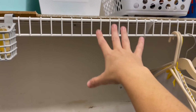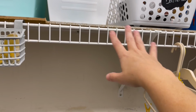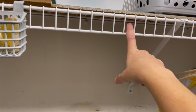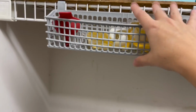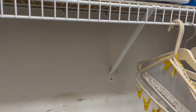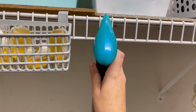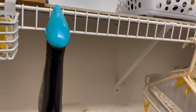And I have one of these wire organizing racks in my laundry room. A lot of different closets, linen closets, will have these white hanging shelves, and if you have one, this is actually coming really handy. I've managed to hack the heck out of this thing. I've got stuff hooked onto it, hanging down, and sometimes I'll even grab my cleaners and I'll literally just hook onto that bottom row just as if it were a hanger. Spray bottles and things like that.